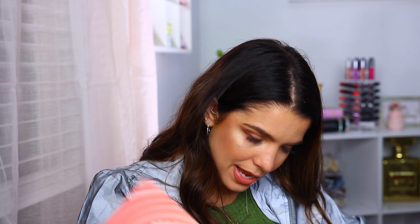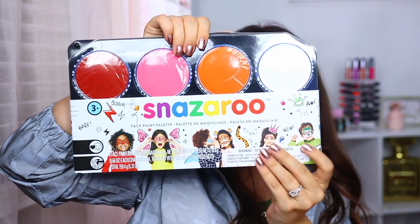But okay, so we have that in there, and then we have this giant face painting kit. This is fun. This is the Snazaroo face paint palettes. How cool. Look at all these fun face painting colors.